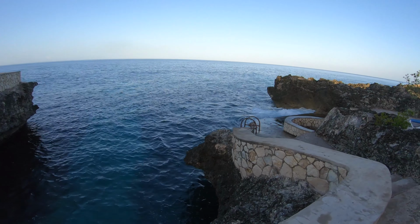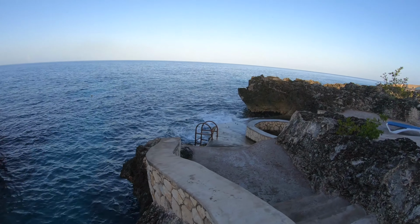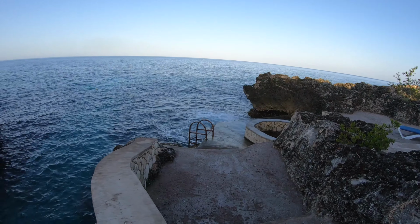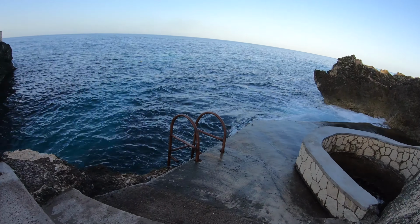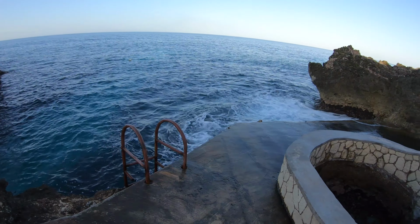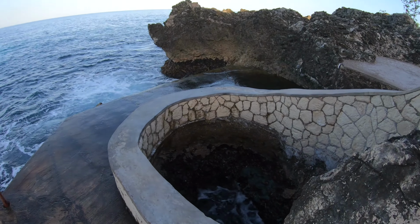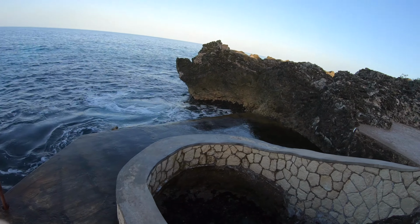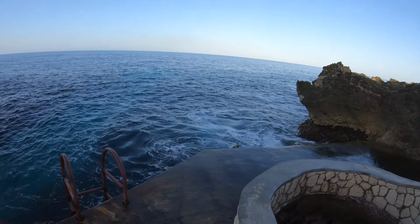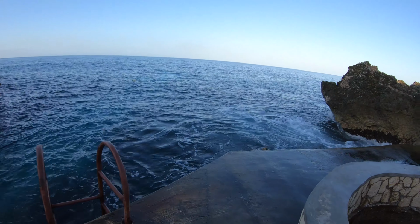This is the only exit and entrance out of the ocean here. There's a bunch of crabs. Not sure if you can see them. This thing looks really dangerous. Okay. So we'll go through here.